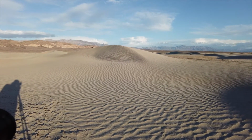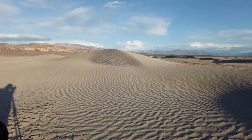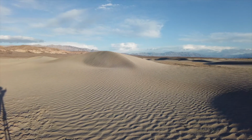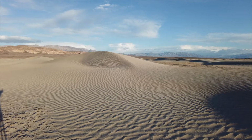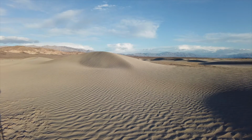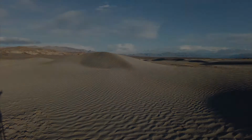So I found this interesting dune. It's got a steep slope with a line leading up to it, but then it's got these patterns running down the slope, and they're making some nice shadows there from the low light angle, and it makes like a little dip or a bench there. So we're taking some pictures of that.